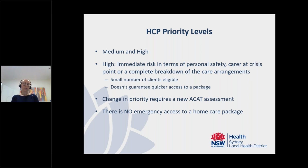There are 2 different levels that someone can be placed on the national queue for their home care package, medium and high. Medium is the bulk of clients that would be assessed for a home care package. That's the priority that they would enter the national queue. A very small proportion of clients will be approved as eligible for high priority on the national queue.